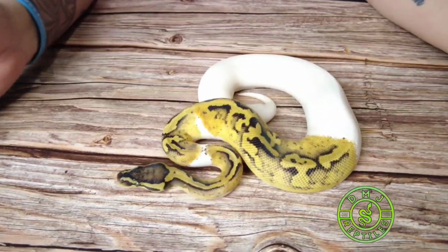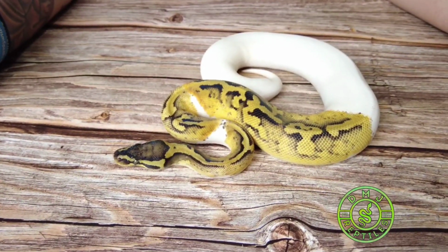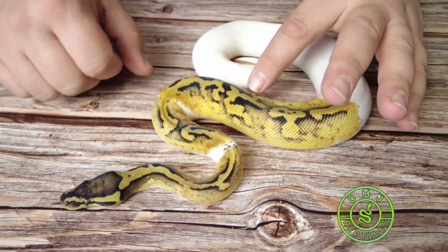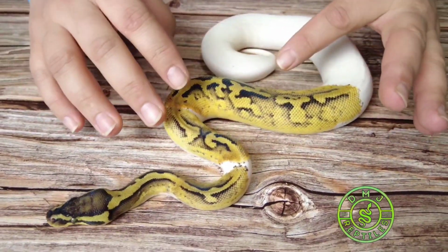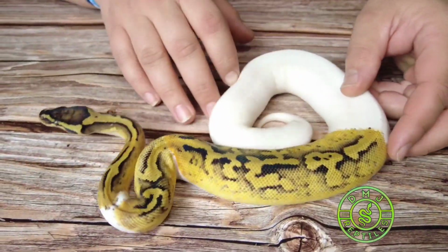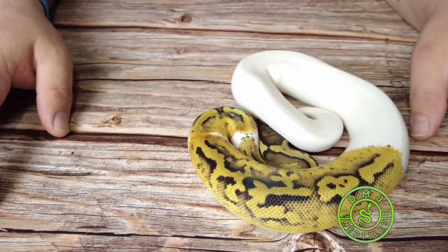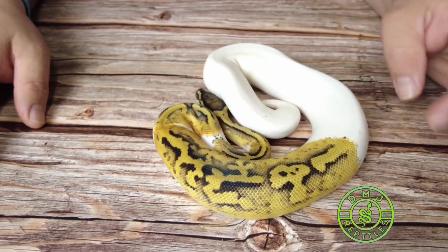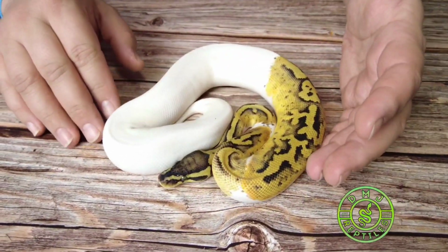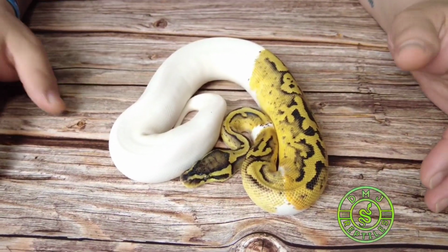All right, so here's another female. She's super bright. What I like about her is how the pattern really broke up. Just pixelations. I mean, you would think that this snake has yellow belly in it, but it shouldn't. And overall, just a really nice snake. She will be a big asset to DMJ Reptiles.